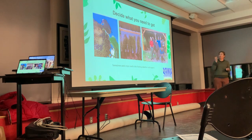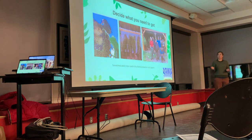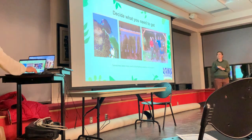Another consideration with seed is sometimes they just need some space to dry. So maybe you've got your sunflowers and the birds are trying to get to all the seeds. And you've got a lot of seeds on the heads, but they're not quite dried down yet. You can just cut those heads off and stick them somewhere safe to dry, but you need somewhere safe to dry. So this is a picture of my woodshed full of radish seeds drying.